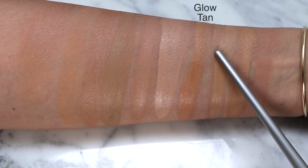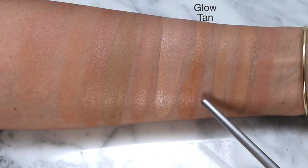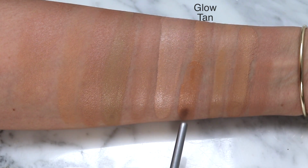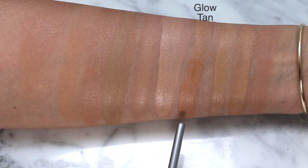Then we have a little bit more coverage with these Chantecaille products here. This is the Just Skin Tinted Moisturizer. I have a couple of shades because, of course, I'm right in between. I'm between Glow and Tan. So Glow has a warmer tone to it. It's a bit lighter. And then Tan has more of a neutral, cooler tone. The reason I love this skin tint is because it provides a little bit more coverage. It does have SPF 15.